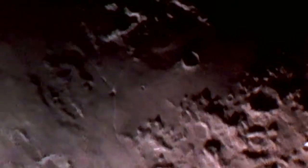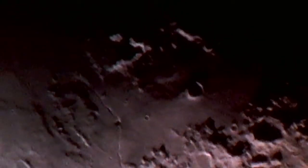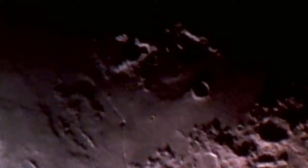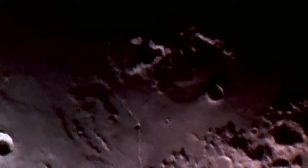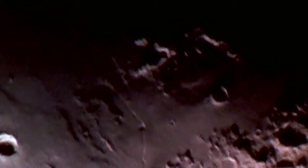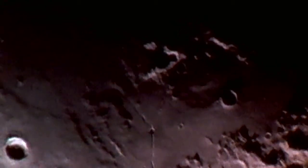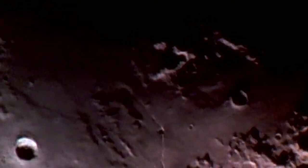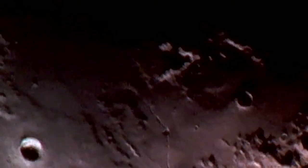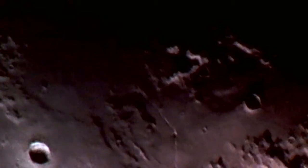And I'm going to bring this object down. Hyginus is off center and a little bit below center, and then there's a crater which is off center going up towards the 1 o'clock position in the field. That crater is Trasker. Let me make sure I've got that right. Trasker. And that crater is 16 miles in diameter. So you see, that's not that big of a crater. And you can see we've got a fairly good close look.